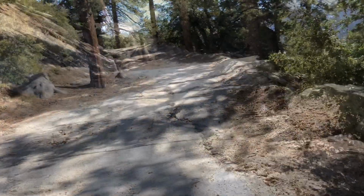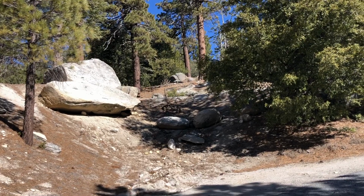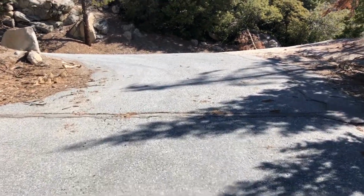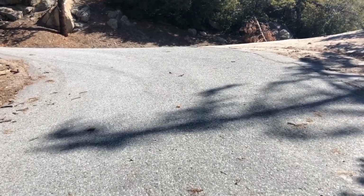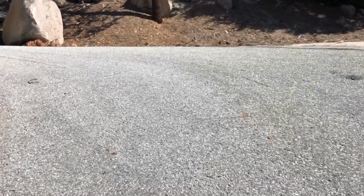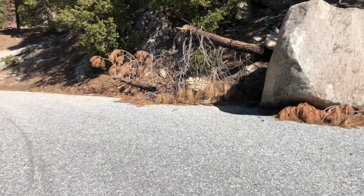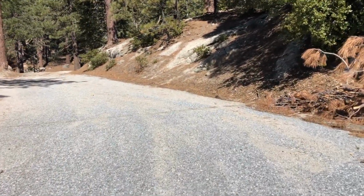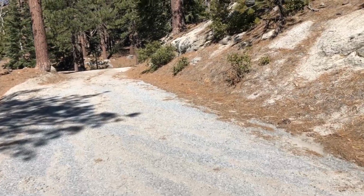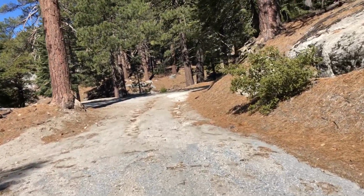Onward and upward. And another paved section around this curve anyway. Seeing a lot of blue sky, so maybe getting close. I know this comes up on the northwest side because that's where I saw and walked through over snow the last time up here. So far, not a drop of snow anywhere that I've seen here. So maybe getting that extra water was a good move.